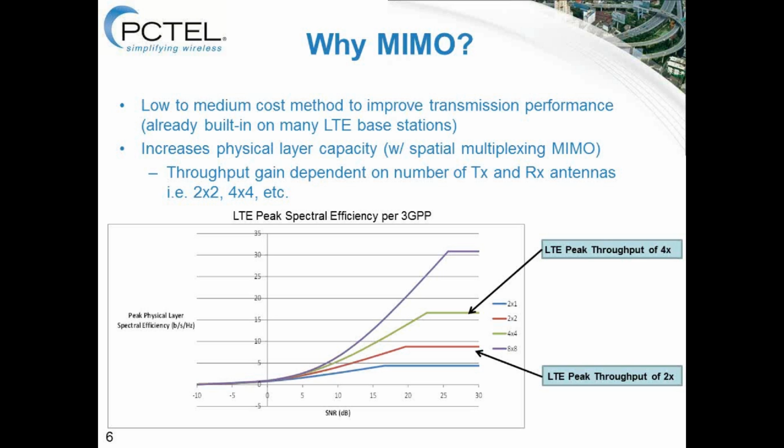Okay, at this point, I'd like to turn the webinar back over to Jim Zick for today's topic, maximizing LTE MIMO throughput using drive test measurements.